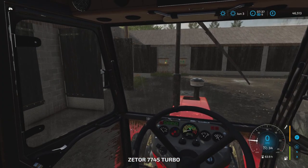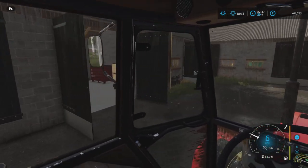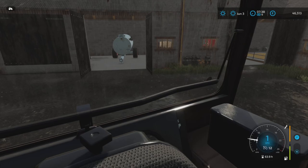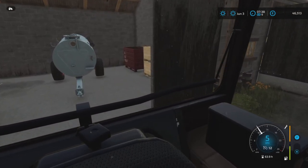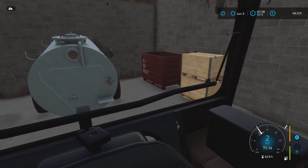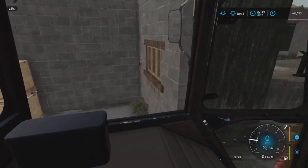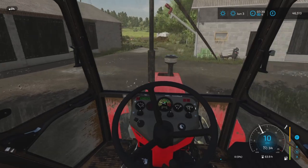Toolbox by Schultz Modding. Probably my number one mod. I would not play without it. Inexpensive, portable. What's not to like?